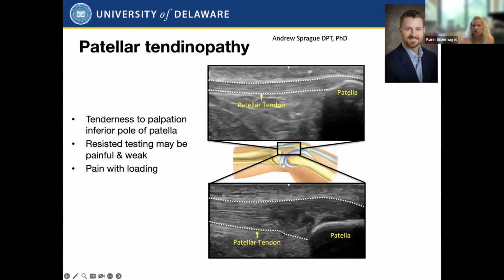And a lot of times when you do palpation, it's the pain right at this area where you see the thickening.